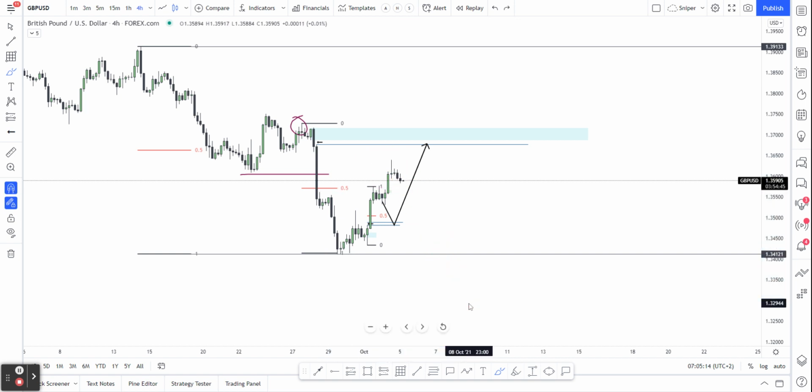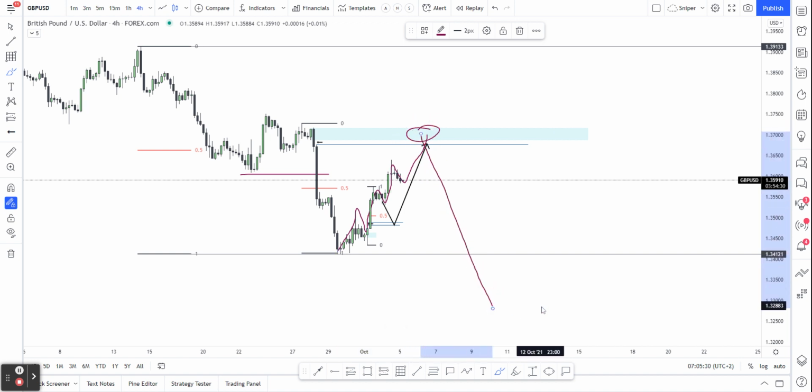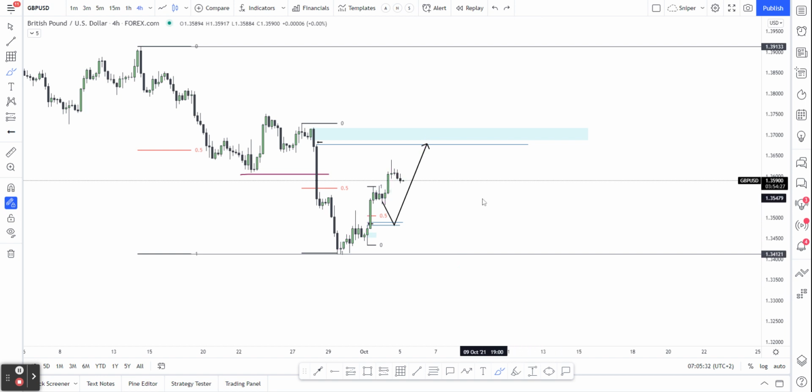As we can see, the price action leading up to this area has been corrective: impulse, correction, impulse, correction, impulse, correction. So I'm looking for that last wave, the third wave, to go up inside this area, and then in this area, look for the sells to continue towards the downside. So that is currently my look on GU.